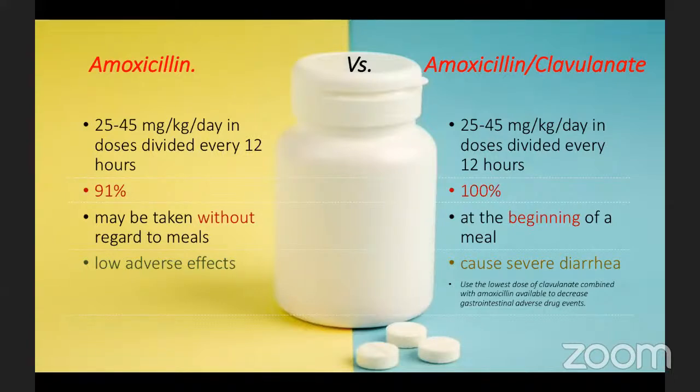Unless the odontogenic infection is severe or rapidly spreading, penicillin derivatives remain the drug of choice, assuming the patient doesn't have any allergy. Augmentin and amoxicillin are both in the penicillin drug class. The two drugs are very similar. Both can be taken BID, which is what we prefer with children in order to improve patient compliance. Amoxicillin can be taken either BID or TID.